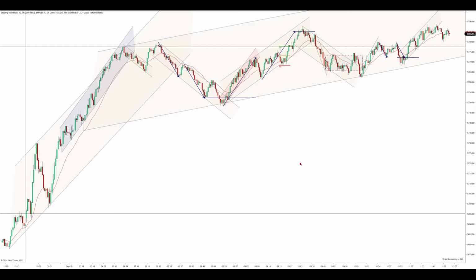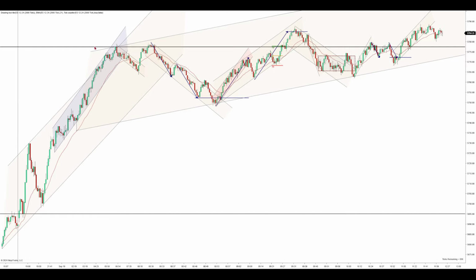Hi everyone, this is Penguin Trades, and this is a review for the ES and NQ futures for September 19th. We're going to start off on the ES here and then hop over to the NQ. So this is our overnight high, this is our overnight low, these are our key levels for the day.